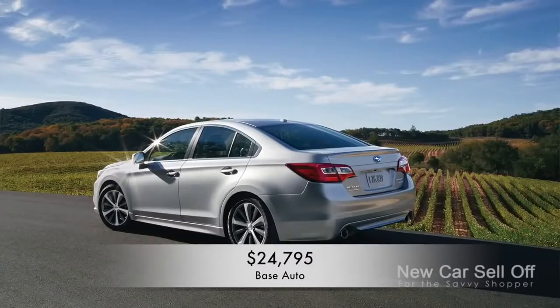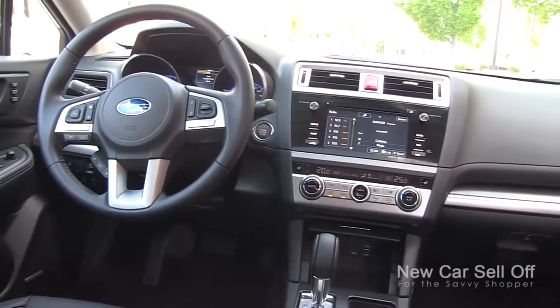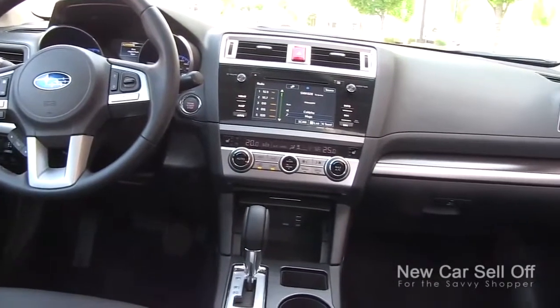Now, when Subaru was doing the research on this car, they found that people thought that if you got an all-wheel drive car, it was a premium offering. They didn't realize that Subaru had adjusted their prices down. For example, this car just a few years ago started around $27,000. Now it starts at just over $24,000, and it gets some nice things as well. For $24,795, the base automatic, you get a nice 6.2-inch screen, you get heated seats, you get a backup camera, you get USB, you get Bluetooth, all those sorts of things.